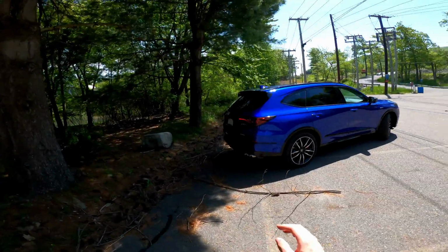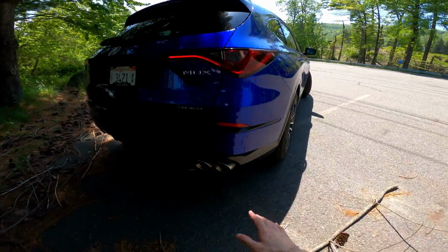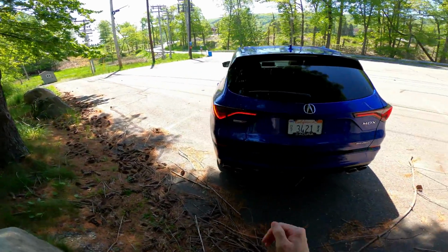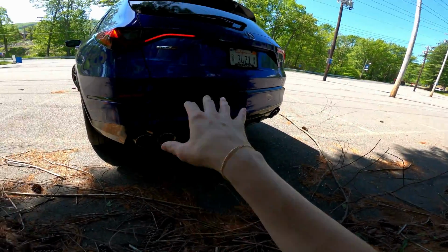And out at the back here, the real exclusive bits are these quad tips for the exhaust. So these are real quad tips for the exhaust. They look absolutely epic, really help stand this vehicle apart from the crowd. And of course we have our Type-S badging back here as well, in addition to that quad exhaust system.